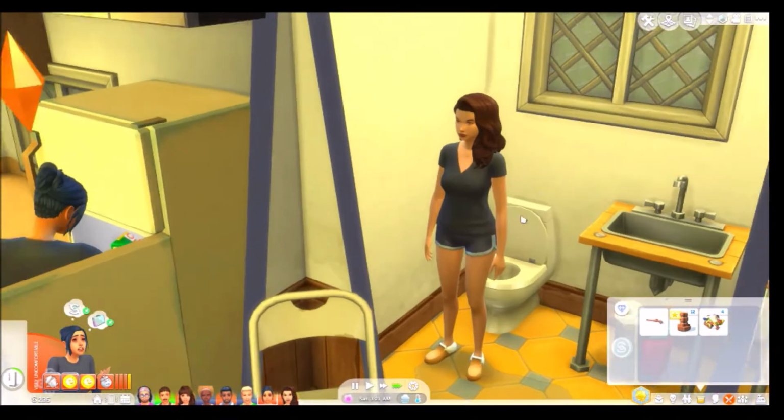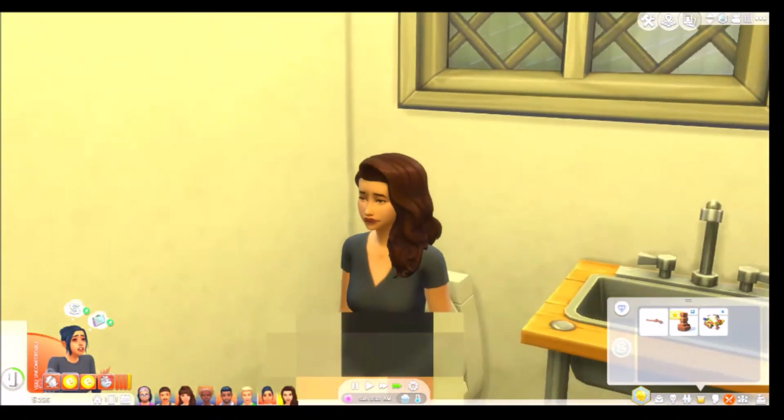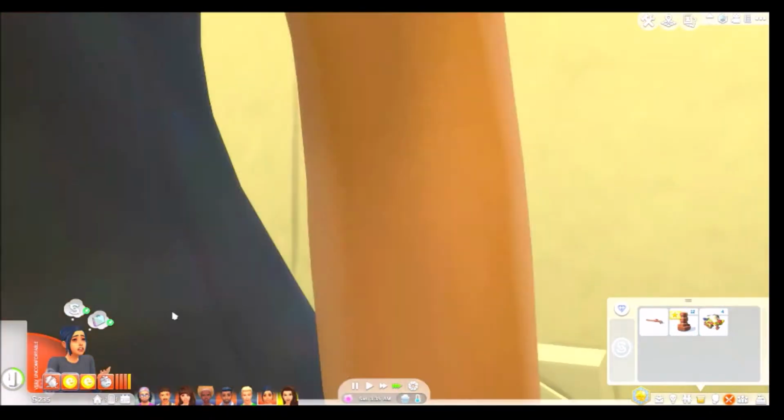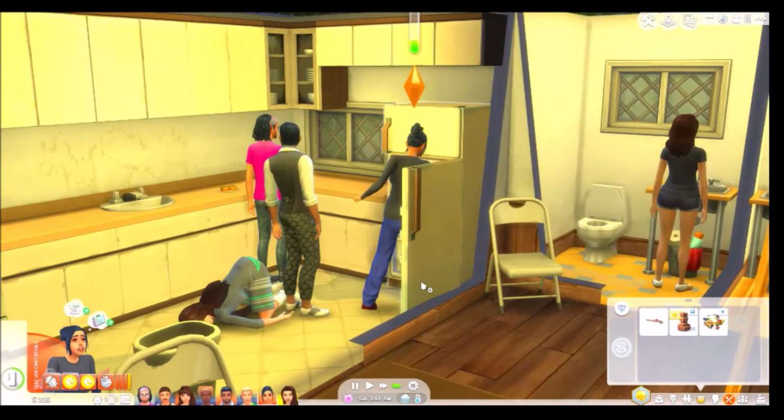Isn't she gorgeous? I know this is probably a bad time to check her out because she's peeing. But isn't she adorable? Isn't she cute? Okay. I find her to be absolutely adorable.